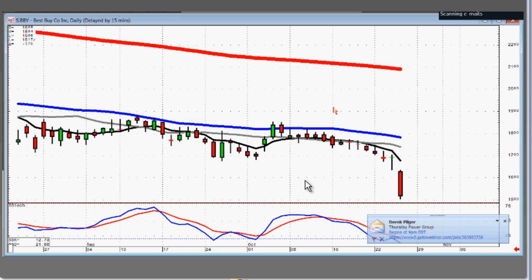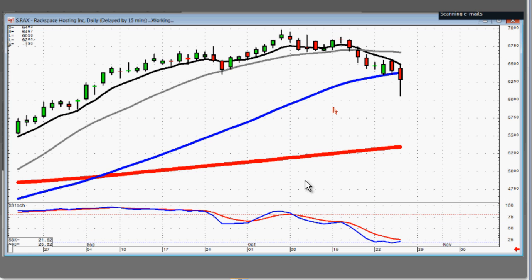RAX, I would be selling this one. Notice how it can't get back up above the T-line, and it didn't hold the 50. Where's our next target? Probably down here at the 200. So if this one opens weaker tomorrow, you can be shorting it.